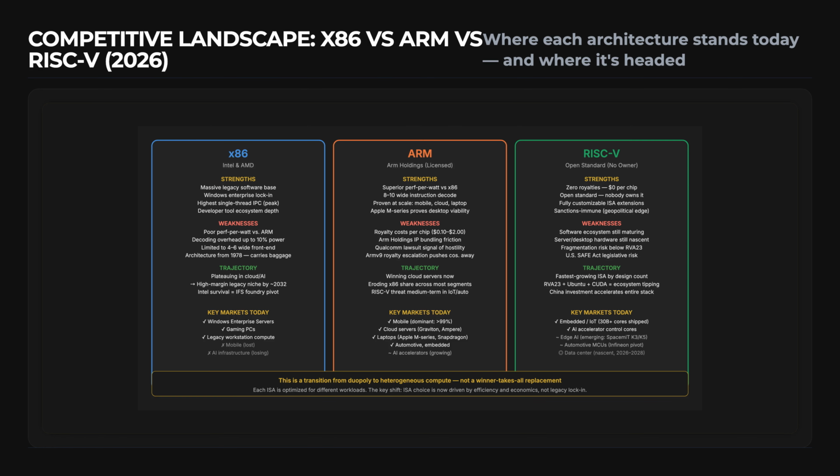Let's zoom out and look at the competitive landscape across all three architectures in terms of where each one sits today and where they're heading. x86 isn't dying tomorrow. It has enormous installed base momentum, particularly in enterprise Windows environments, legacy financial systems, and anywhere that running decades-old compiled software is a hard requirement. But its growth trajectory is clearly plateauing.